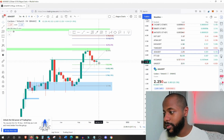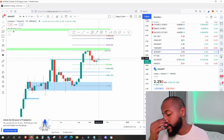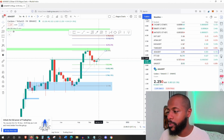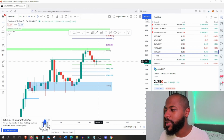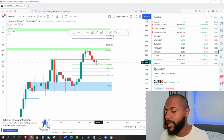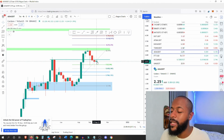We want to see more. At least it might tap it again, but we want to see more. We actually want to see it break that level with conviction, and then we can say Cardano is looking like it wants to attack once again. We had about 3 weeks of correction. This could be enough for it now to refuel, get the sellers out, and then get the bulls back in control. But it's only an indication of reversal.